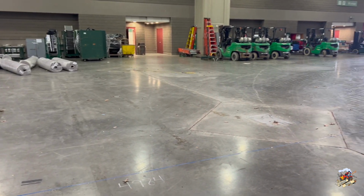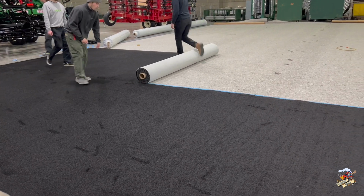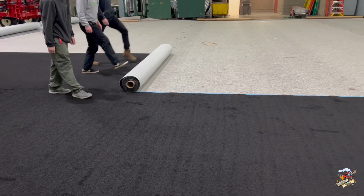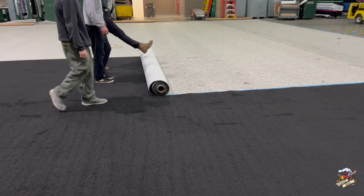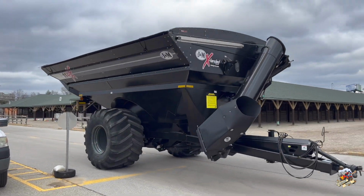Now, our carpet should be laid down here pretty quick, and there you go. They're putting our carpet down. We're right beside the door, so we got a pretty good spot for getting in and out of the show. And like I said, just waiting on a couple more tractors to show up here, and we should be ready to go. Here comes a good-looking grain cart.